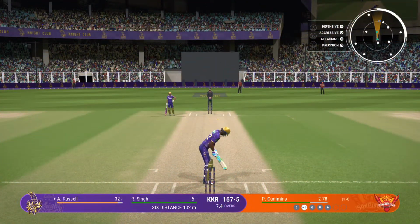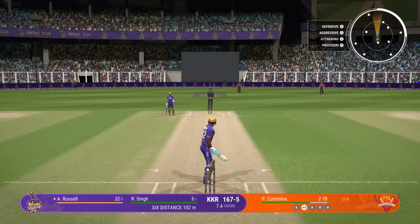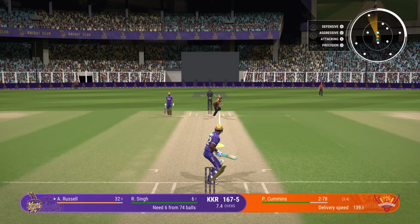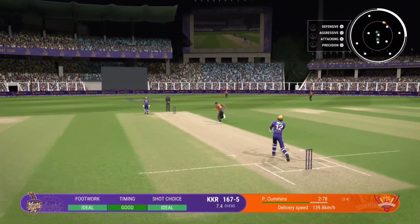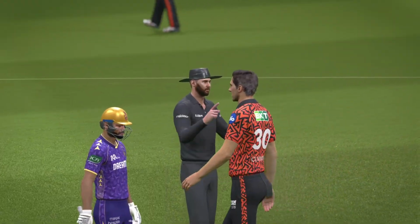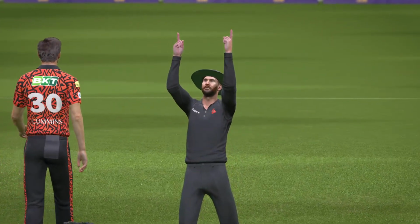Cummins shouldn't be too worried about that last ball. They've got them playing their shots. Just need to tighten their areas now. Russell goes all the way, massive strike, and that's 2 in a row. All the way, got it right out of the middle.